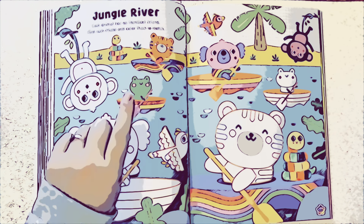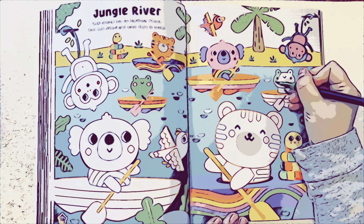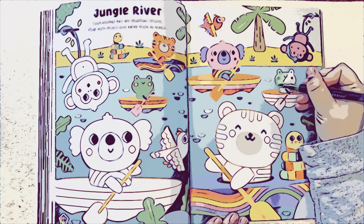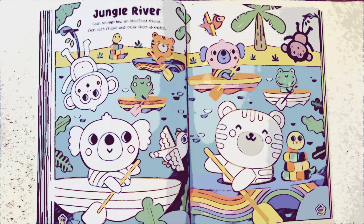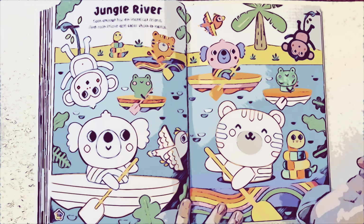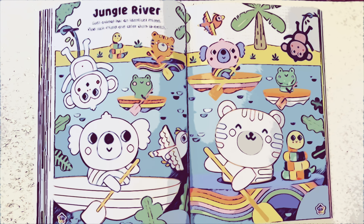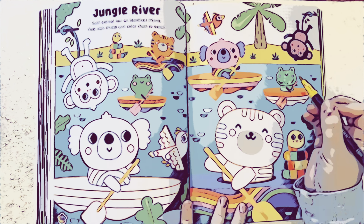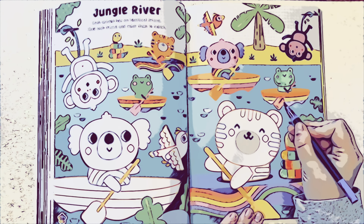What animal next? How about the frog? There he is. Let's color. Yay! And what sound does the frog make? Ribbit, ribbit. That's so silly. Ooh, what color is the paddle? Pink, that's right. Yay, great job. And lastly, we're using purple.